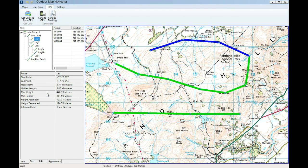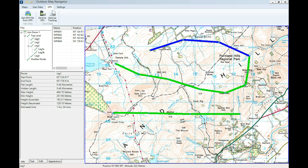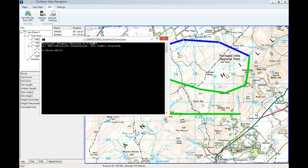Depending on the version of Windows, there's different ways of getting the command prompt up. I'm using Windows 8, so if I right click on Start, there's a Run option, and that pops up. I ran command recently, so it's there ready for me. But it might not have been there, it might be in the list, or if it wasn't, you just type CMD, OK, and that pops up the Windows command prompt.